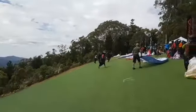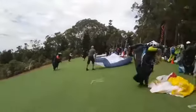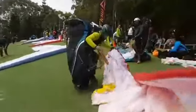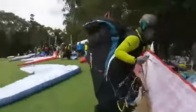Alright, I might position myself up the other end of launch so we can see them flying off to the left-hand side, so bear with me.